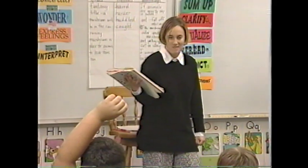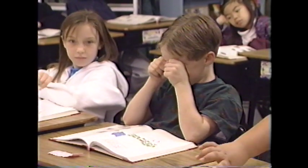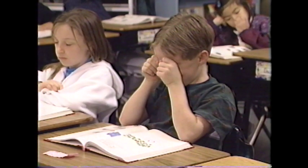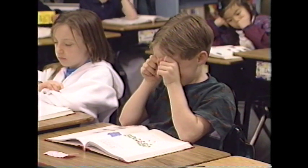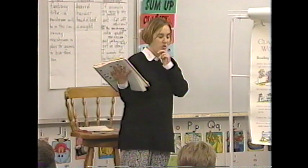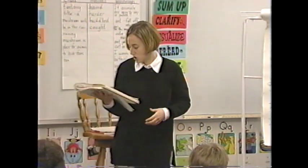Can I use a strategy? Visualize. Okay, you'd like to visualize? What would you like to visualize? Tell us. That the ant's moving over, and they're making room for the butterfly, and it's raining harder and harder. Nice job. He wants us to visualize the ant scooting over for the butterfly. Go ahead, open your eyes. Nice job.